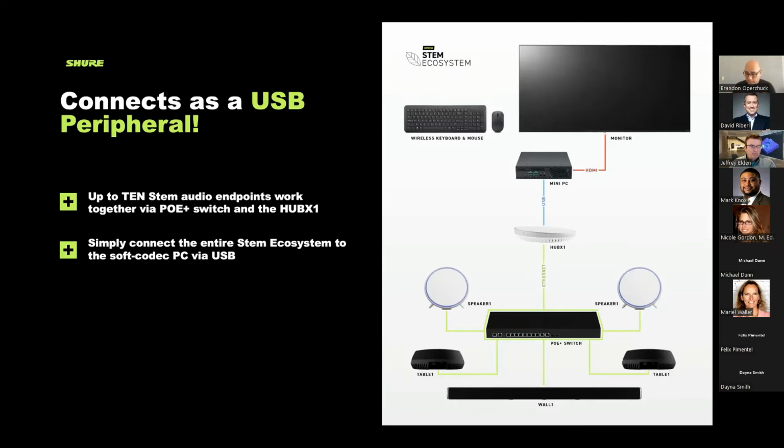This diagram's got a couple of table microphones and a wall. Both the table and wall actually have speakers and mics built into them. And we'll kind of dig into that a little bit further down the road. But this is to show you that there can be several pieces involved in one space, and they're all going to hit the switch, and that switch is then going to hit the hub.